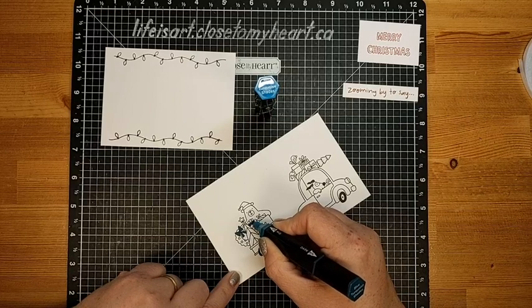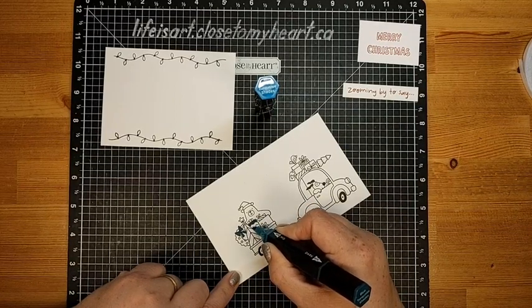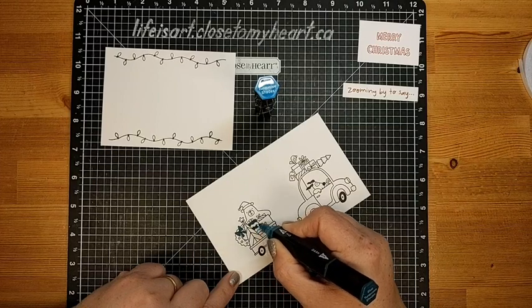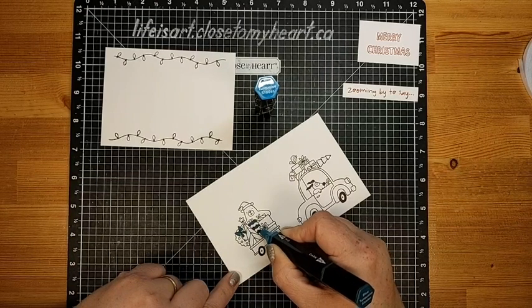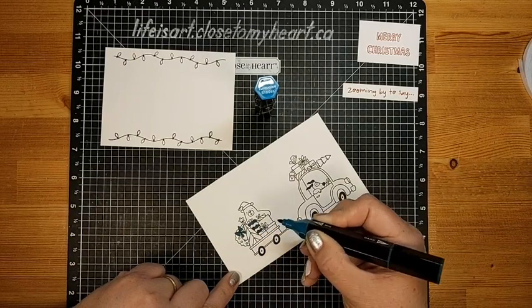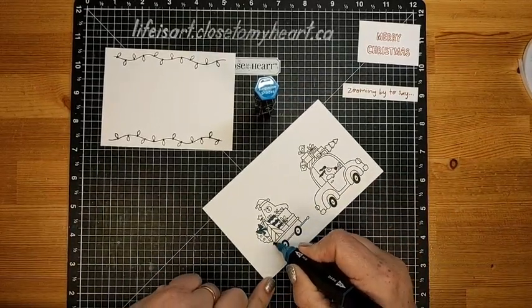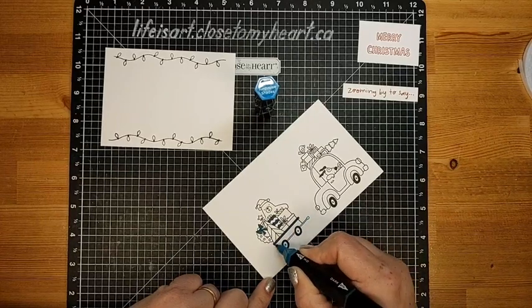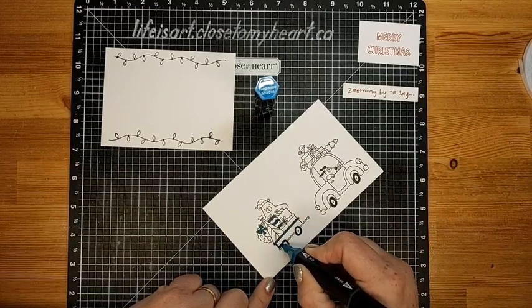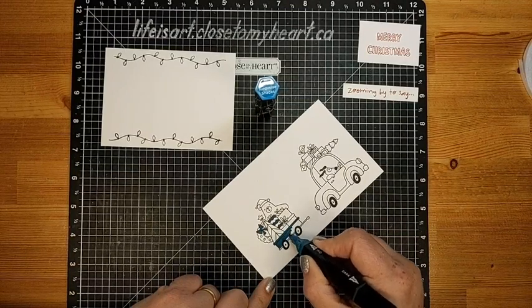Again, like I say, when I do coloring, I like to stay within a selection of 3 to 5 colors, if possible, so that it's not too much color. Kind of keep it a little more cohesive. And so I'm only using 4 colors for these little vehicles here. So there, and then we're gonna color in the bottom of this one.